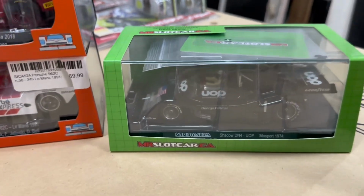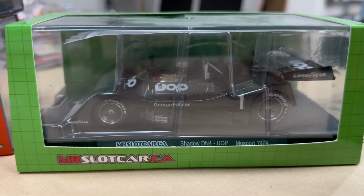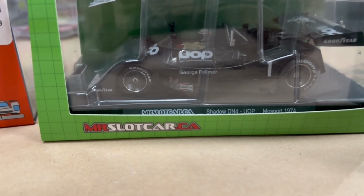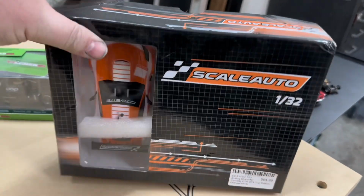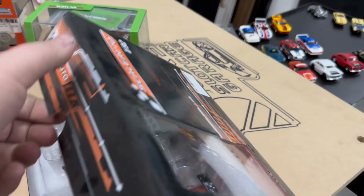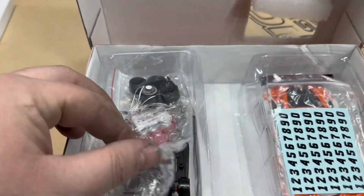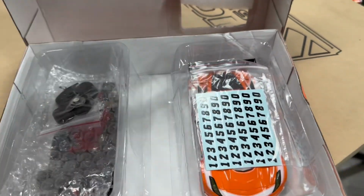My Shadow, you know, that's one car that I haven't ran yet. It's still been in the box since the day I bought it. I plan on running it, just not yet. And then my Scale Auto 132. I don't know if they all come like this or not, but it's one that you put stickers on and you've got to build it and stuff. So, which I haven't done that yet either.